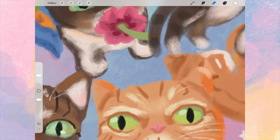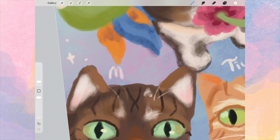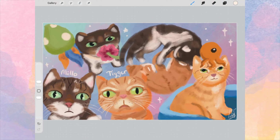But yeah, I did add some stars around just to fill the composition a bit more. And then I added their names, which of course, because I had to be different, when I was younger, I decided to spell Tiyger with a Y. Ask me why now, and I don't really know, but I just know I wanted it to be different because he's a cat. And then Millo, it is pronounced Milo. It should be spelled like Milo, but I put 2 L's on their certificate, so, well, here we are.